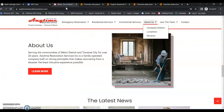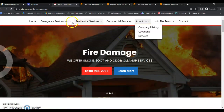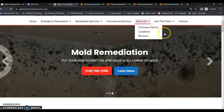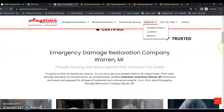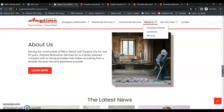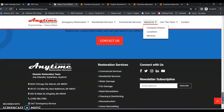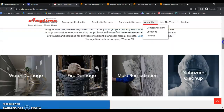So let's look at your top competitor here. Anytime Restoration, they're the top competitor for your service area. You can see they have separate pages for all of their different services, as well as location pages. They are going after the local buyer intent keywords correctly. They have a lot of interlinking between pages, which is really good for SEO. And more content. So in order to beat these guys, you're going to have to work on your keyword and content strategy, making sure that you have the proper pages in place so you can start capturing those organic leads.